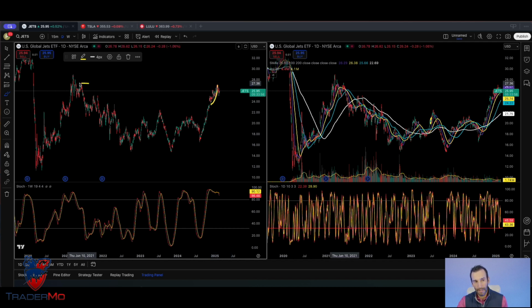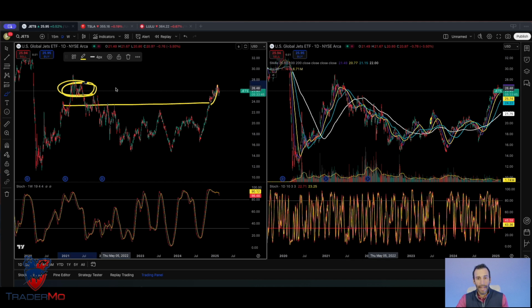But look, it's running into, this is what I was thinking. I thought it was going to run into here. Actually, I thought it was going to run into here and fail. But up here, I knew this was kind of my safety net. It was going to hit that and fall back down. And you can see it is absolutely going to fall back down. This is going to be a really nice short. I'll probably get it down to 22, hopefully get it down to 20. But either way, we're going to get a nice run on Jets. So this is just one of the trades that I'm currently in right now with a tracker share.